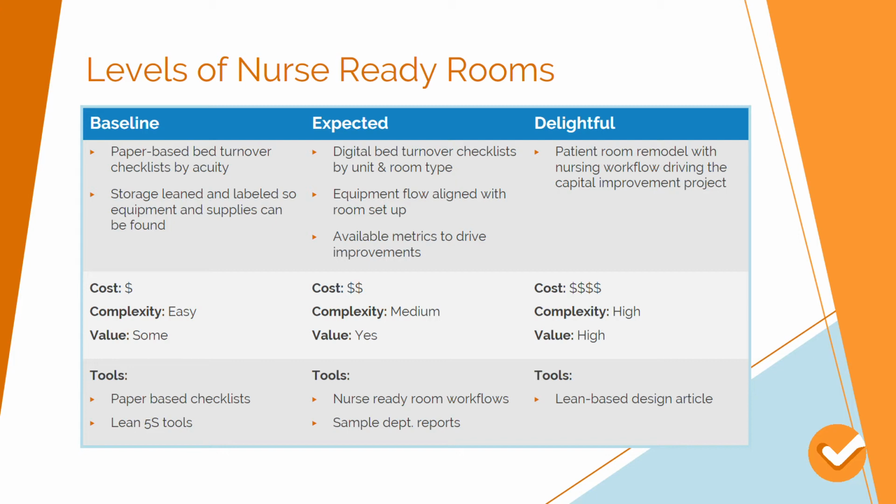I'm going to be including additional tools and resources on a web page link that I will indicate later in the presentation. And what I will include for this model are these two paper-based checklists for critical care and acute care rooms, as well as some techniques around Lean 5S, which describes the ability to set up and stage a well-organized equipment and supply room.